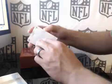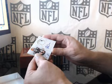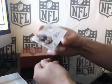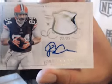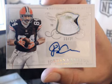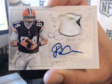Last card, guys. Jordan Cameron, looks like a game-worn patch, got a little grass on there, 22 of 25, sticker auto. Jordan Cameron for the Browns.